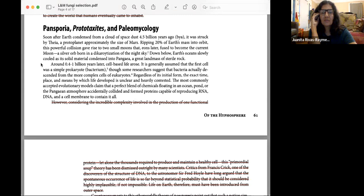It is generally assumed that the first cell was a simple prokaryote bacterium, though some researchers suggest that bacteria actually descended from the more complex cells of eukaryotes. Regardless of its initial form, the exact time, place, and means by which life developed is unclear and heavily contested. The most commonly accepted evolutionary models claim that a perfect blend of chemicals floating in an ocean, pond, or the Pangaean atmosphere accidentally collided and formed proteins capable of reproducing RNA, DNA, and a cell membrane to contain it all.